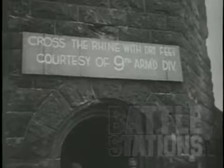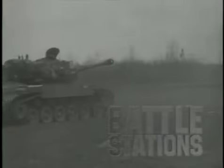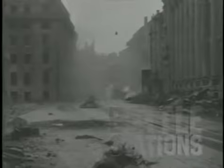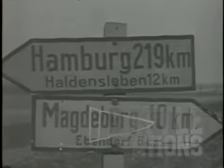Gather momentum. Our pace becomes terrific for both men and machines. The powerful M26 joined us as we struck deep into the heart of Fortress Europa. Into the great cities of the German Reich itself. More signposts to pass, more miles to cover. We had begun to know that we had won.